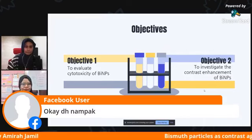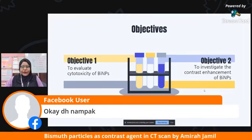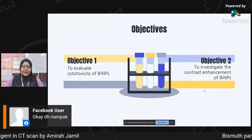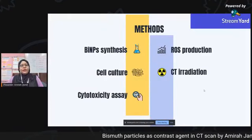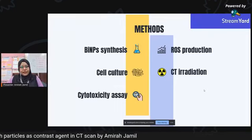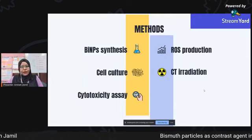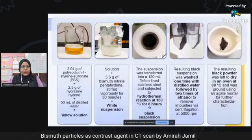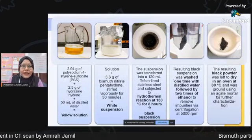Objectives, right? So objective 1 is to evaluate the cytotoxicity of bismuth nanoparticles, BiNPs for short, and objective 2 is to investigate the contrast enhancement of bismuth nanoparticles. These are the materials and methods. First, we synthesize the bismuth nanoparticles, and then we go to cell culture, then the cytotoxicity assay. Then we investigate the ROS production, and then we continue with CT irradiation. For bismuth nanoparticle synthesis, we can see the diagram here.